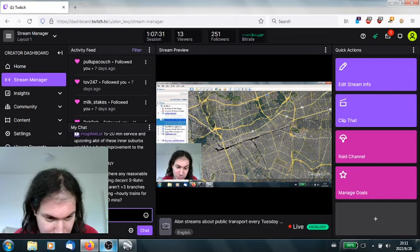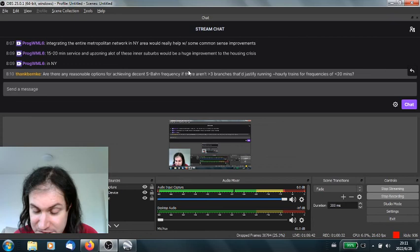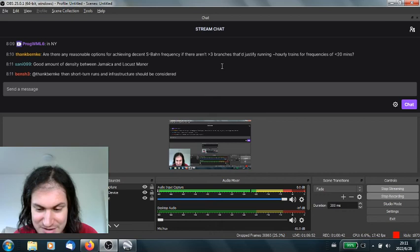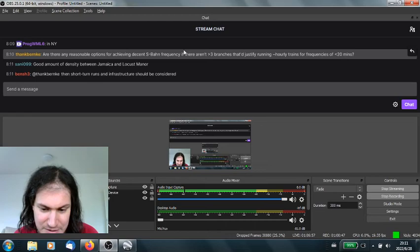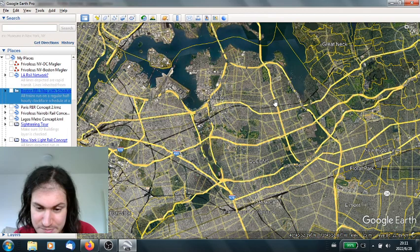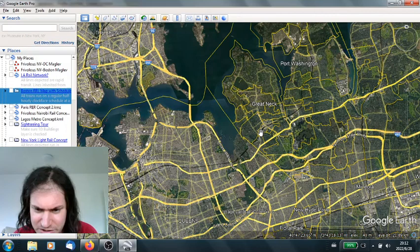Are there reasonable options for achieving decent S-bend frequency if there aren't multiple branches? Yeah, you just run individual branches frequently. I mean, Hempstead is a pretty dense suburb. You can do short turns, but a place like Hempstead or Port Washington is not a branch. I mean, it's called a branch, but it branches out here. And the thing is, the entire line deserves high frequency just because here it's pretty dense. And yeah, here it's less dense. So okay, run every 10 minutes here, 20 here, or honestly, there's an argument for 5.